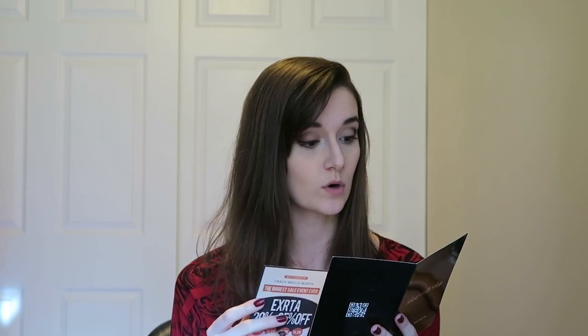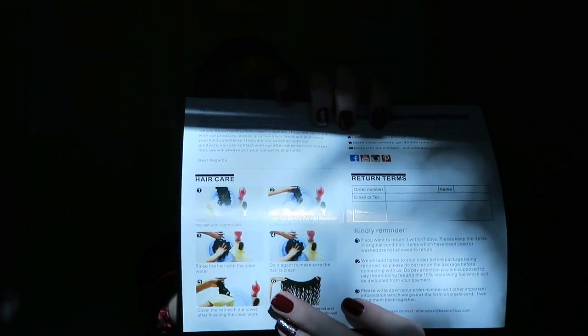Okay, so in this bag they included the inventory sort of receipt of what was in my package and what I ordered. And they also included a cute little pamphlet, little handbook thing. Oh, this is adorable. Okay. So they've got their little note to you as the customer, thanking you for working with them and using their service. They have a section here on this page of care instructions showing you how to wash your wig. They have a section for customer feedback, a little form to fill out if you need to return anything, and a return policy. And yeah, this is nice.